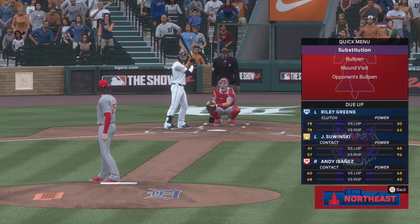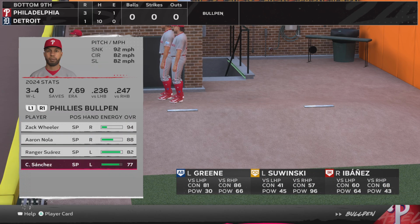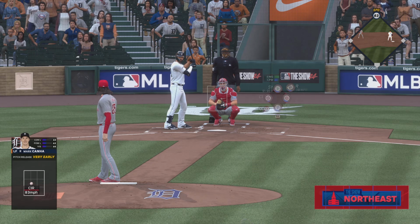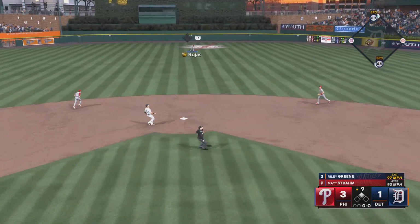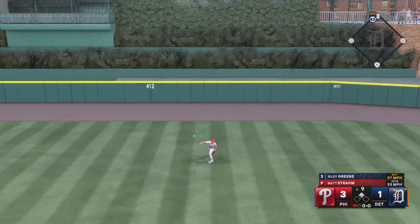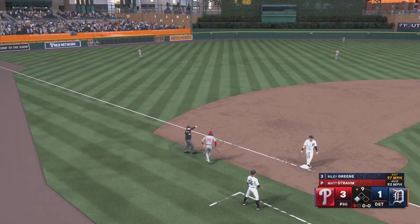Matt Strahm takes over on the mound. Well, good luck against this guy. He's been extremely tough to hit this year. His numbers are excellent. Center field sizes this one up. Makes the grab. Runner tags at second. And he's in safely at third with 1 out.